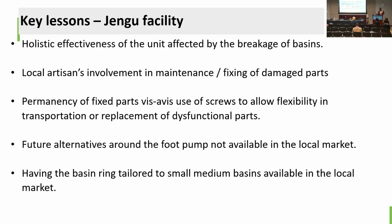Then future alternatives could also be around the foot pumps, like Stephen did mention. Currently they are not available in the local markets. All the other parts are there, apart from the foot pumps, so we need to find alternatives around that. Then there is having the basin ring tailored to small or medium basins. If that basin ring is flexible to most of the medium basins in the market, it allows easy replacement without going back to the manufacturer.